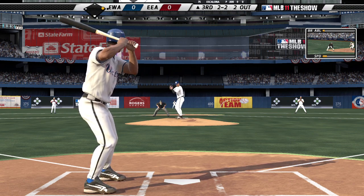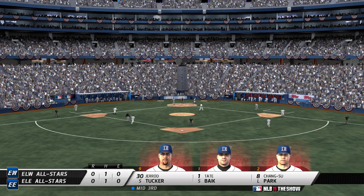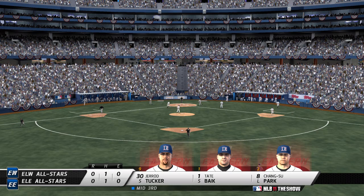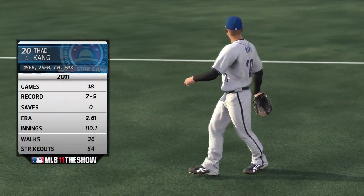And he knew on that 0-2 count he didn't have to throw him a strike, at least not right away. But on 2-2 now, I think he's going to have to come in with one. And an off-speed pitch swung on and missed, and with that, the side is retired. Number 20 will come in and pitch now.